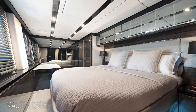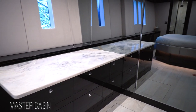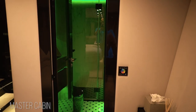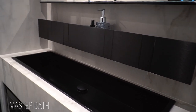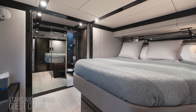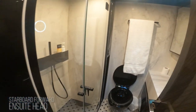The master cabin is in the starboard hull with a king-size bed, very large, expansive cabin, custom cabinetry, ensuite head and shower, with a multicolored lighting system. Starboard forward cabin features a large double bed, hanging closets, and ensuite head and shower, again with the multicolored lighting system.